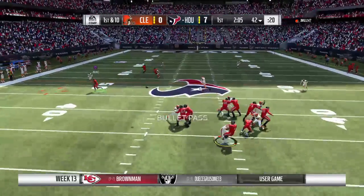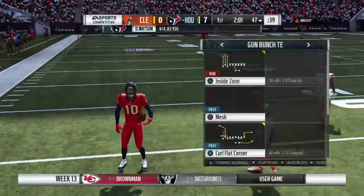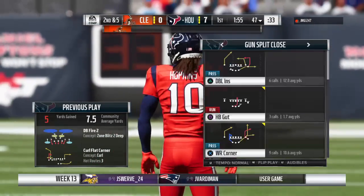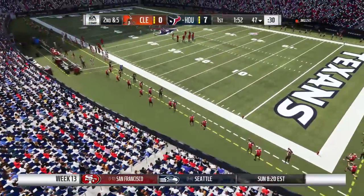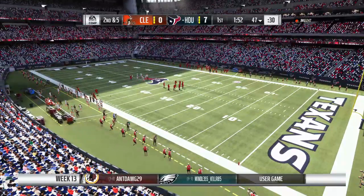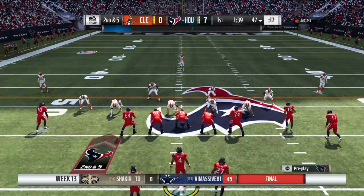After the interception, here's Watson. Throwing the out route incomplete. That's Hopkins. And he'll go down right around the 47 this time. 5 yards on the catch there, brings up 2nd down. Second and 5 after the 5-yard completion on first down.